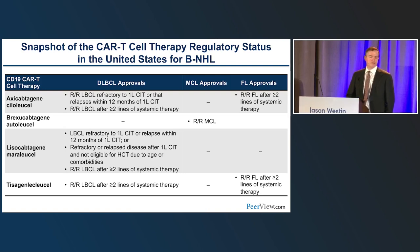Brexu-cel is approved for patients with relapsed or refractory mantle cell lymphoma. Liso-cel is approved for patients with large B-cell refractory to first line or relapse within 12 months of first line, and also for those that are not eligible for stem cell transplant due to age or comorbidities. And lastly, it's approved for folks that have more than 2 lines of therapy. And then tisa-cel is approved for patients with after 2 lines or more of therapy with relapsed refractory large B-cell, and for patients with follicular lymphoma after 2 or more systemic lines of therapy.